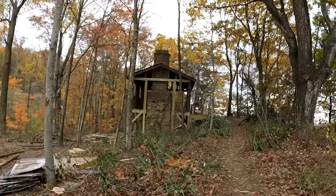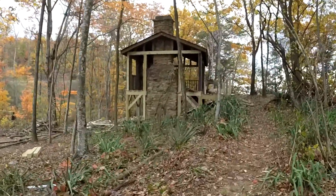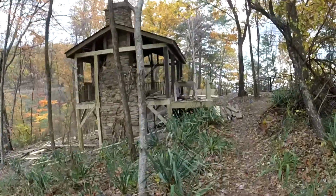Okay, I'm going to show you one of the other attractions they're working on here on the scenic drive across Pine Mountain. Now, they're not finished with it yet, so excuse all the construction material, but this is going to be called a ghost house. Now, not a haunted house, like I said, it's called a ghost house.